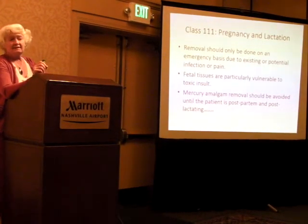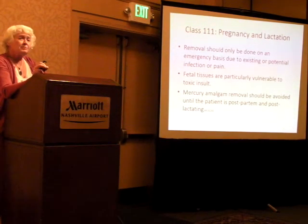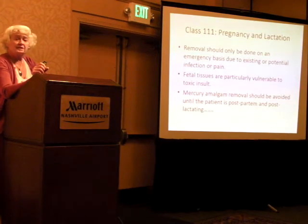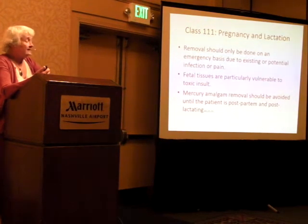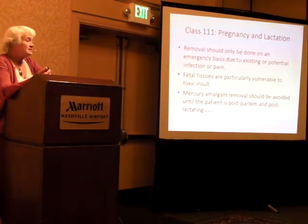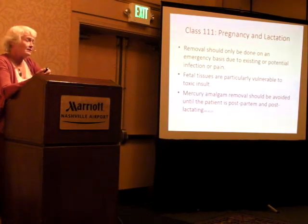With a pregnant and lactating patient, I only do emergency removals, absolute emergencies. With pregnant, obviously, if they've got a toothache, you've got to do something, and hopefully it's only during the last trimester. The fetal tissues are particularly vulnerable to the mercury insult.